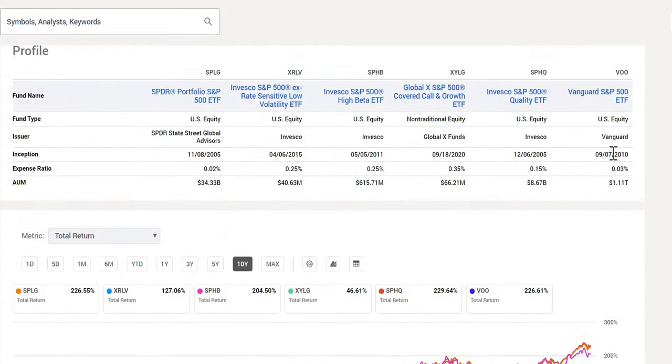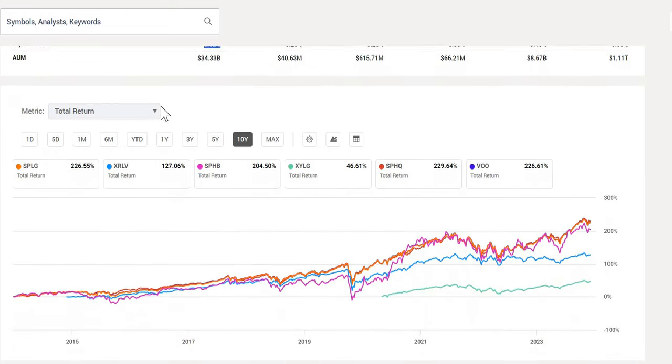Now, when we take a look at others, again, we can in fact see we have included VOO, Vanguard, S&P 500, although marginal, 0.03%, it is still higher than the expense ratio of SPLG at 0.02%. And in fact, we note it is the lowest expense ratio from the others that we can see that are also very popular in this space.